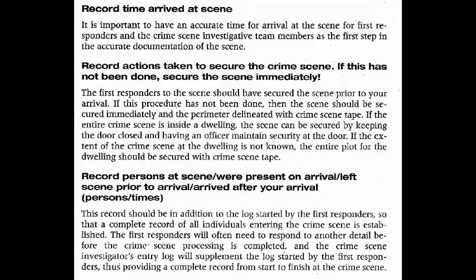The first responders to the scene should have secured the scene prior to your arrival. If this procedure has not been done, then the scene should be secured immediately and the perimeter delineated with crime scene tape. If the entire crime scene is inside a dwelling, the scene can be secured by keeping the door closed and having an officer maintain security at the door. If the extent of the crime scene at the dwelling is not known, the entire plot for the dwelling should be secured with crime scene tape.